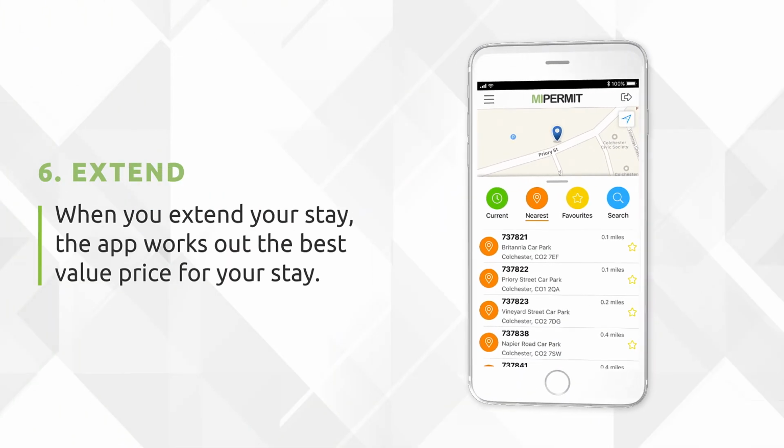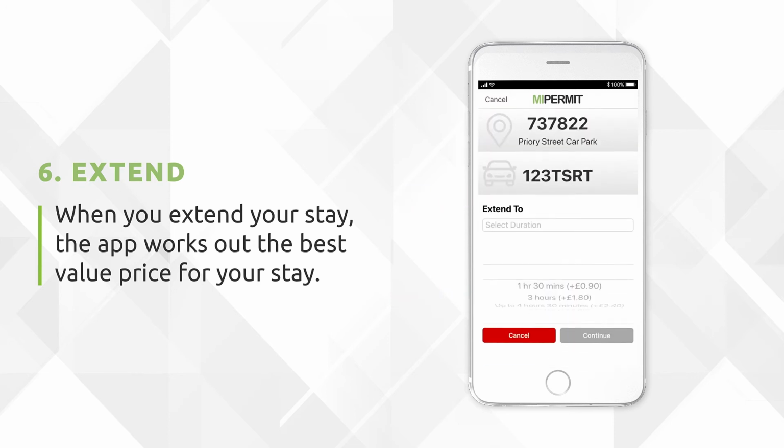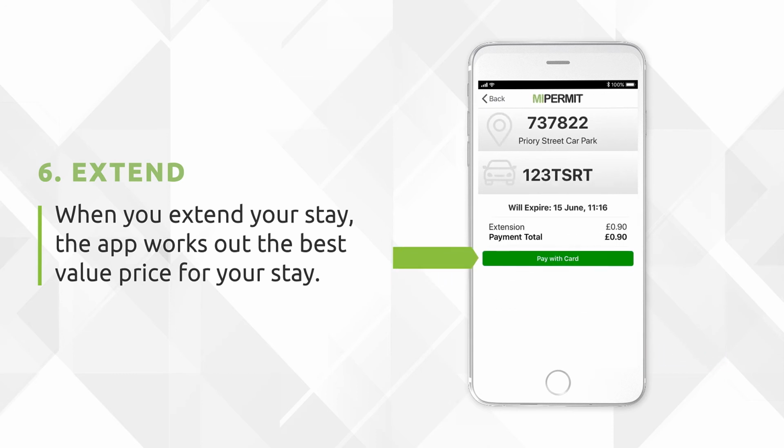Rather than returning to your car, you can extend your stay by tapping the Current button. Locate your current stay and tap Extend. Select how long you want to extend your stay and tap Continue. As before, tap Pay with Card, and once payment is successful, your extension is confirmed.